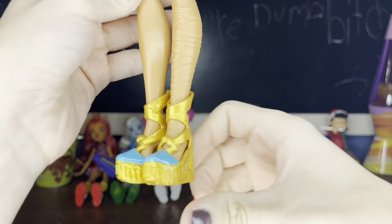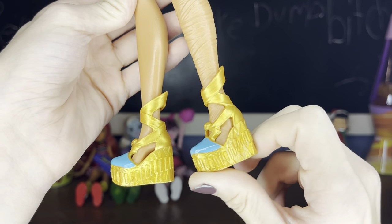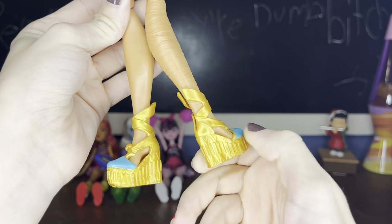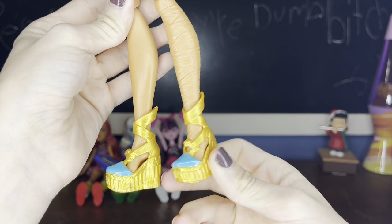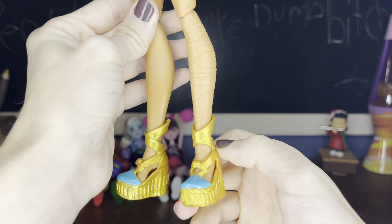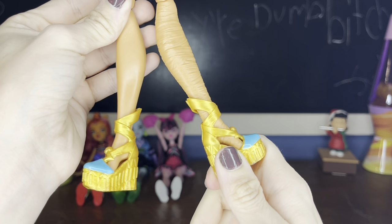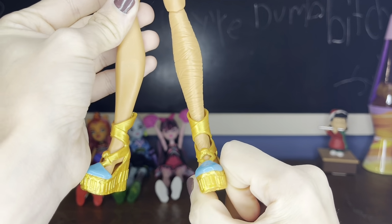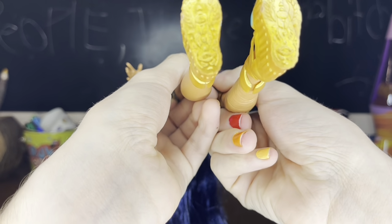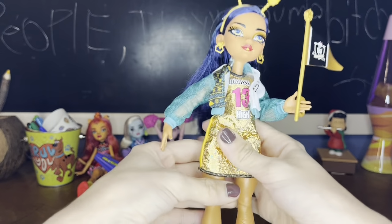Before I forget, I forgot to show the shoes, but there are these little heels, or they're like wedges actually, and they have little geometric shapes along the, I don't know, sole of the heel, and then there's a little blue tip right here, and then it just wraps around the ankle. It's a really cute shoe, and it'll probably look good on her Core Cleo too, if you're seeking a replacement for those boots, because I love the boots, but some people really hate those boots. And then the bottom has these little winged scarabs. It's a really cute design for the bottom. Okay, now we can move on.